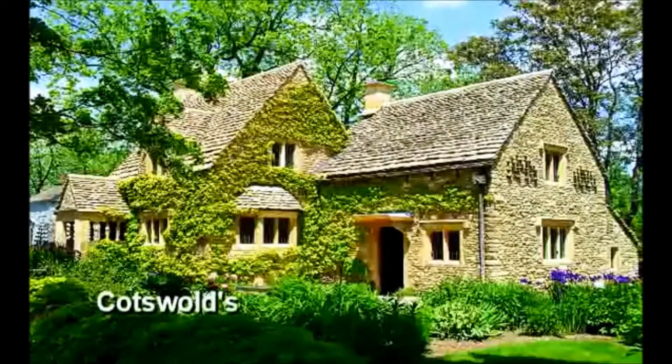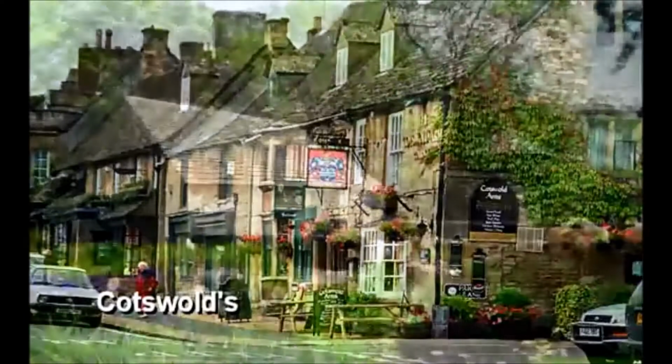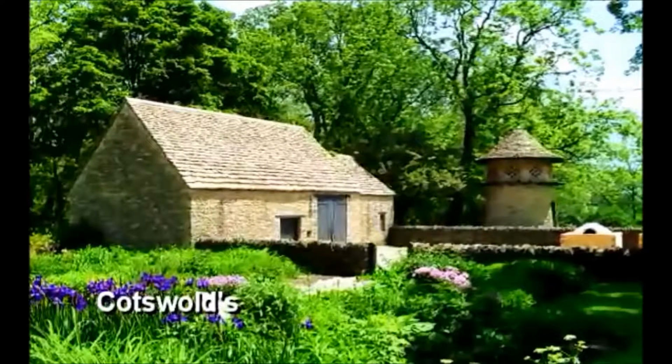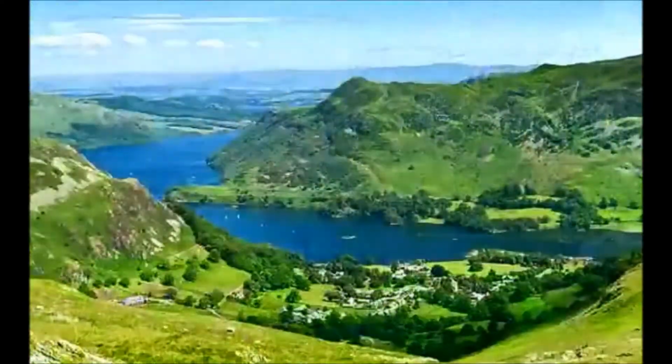Cotswolds. Enjoy views of breathtaking countryside, sleepy villages, and bustling market towns as you drive through the charming scenery of one of England's most beautiful regions.